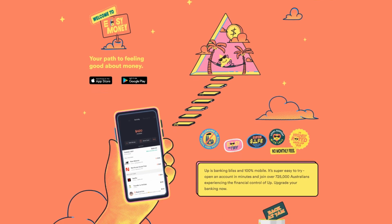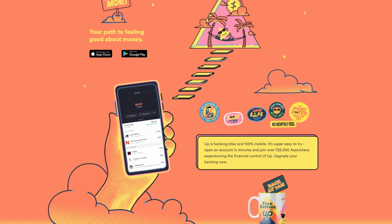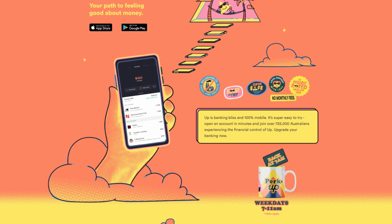Now, while they do come with their limits, there are some really good options to choose from if you do plan on just heading overseas with a debit card. Our top picks, Up Bank is number one. This digital bank is easy to get started and easy to use overseas. The app is awesome, and when you compare it against other suppliers or other banks, the exchange rate you get is probably one of the best.